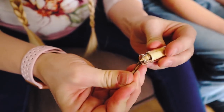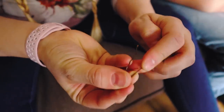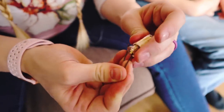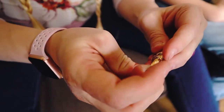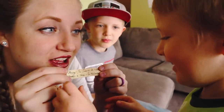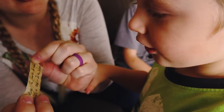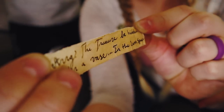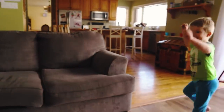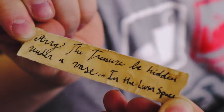Okay, this is... Careful. Okay, I hold on to your leg so I can pull down. Good. Oh, wow, this is kind of a hard one to get out. I can read it. Okay. Read it, Charlie. It says, go in the bathroom till we do. Okay, let's... I did it! Arg! The treasure be hidden under a vase in the living space. Space? The treasure! The treasure!